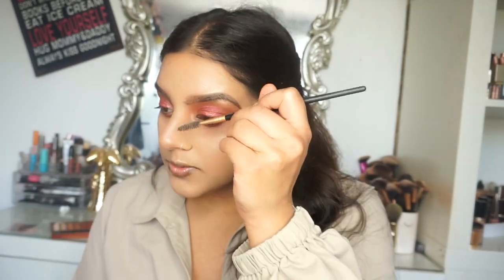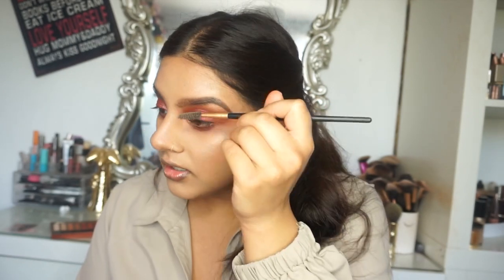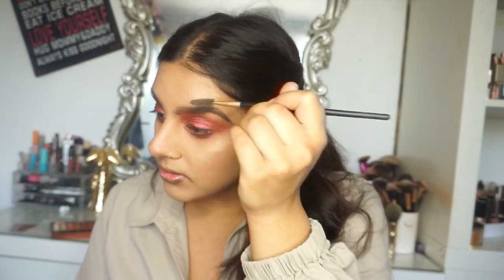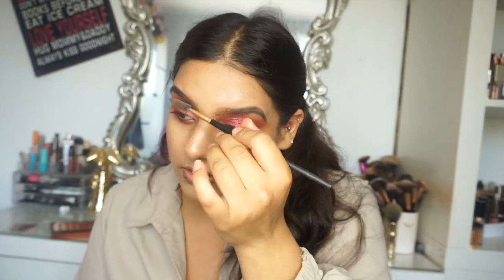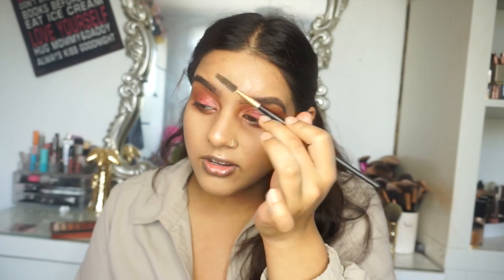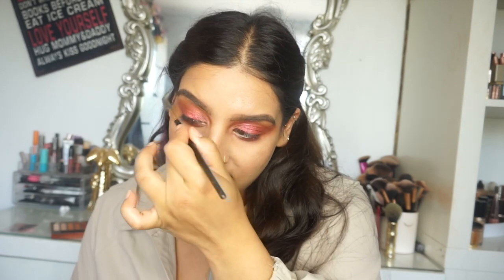Still shaped. So what I'm actually going to do is just brush out the product that's already in my brows and try and make it a little bit messier. I can't promise I'd be able to do it exactly like hers, but just make it so it's like, oh, I've made an effort, but I actually haven't. But I'm trying, and I'm out here.